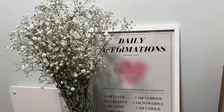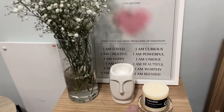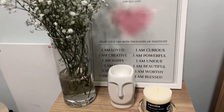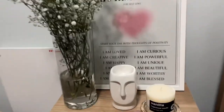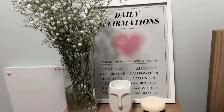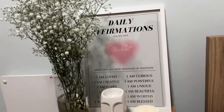So this is how it's looking right now, and I'm thinking of moving this because I feel like it's making the space a bit too much in a way. I don't know. I'm still yet to decide. I'll just come back with a full product.